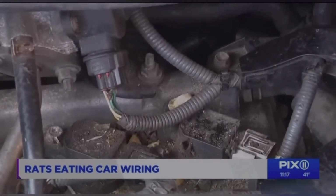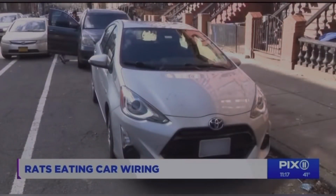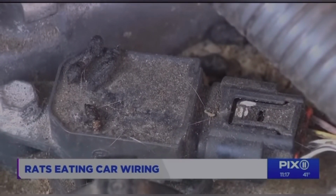Denault didn't know what the problem was with her Toyota Prius until she took it in to her mechanic in Bed-Stuy. "I was told it was a sensor wire that had been chewed through by a rat. They saw a whole little nest of droppings and different kinds of bedding. I didn't realize that there were rats in my car, so that was surprising and a little gross."